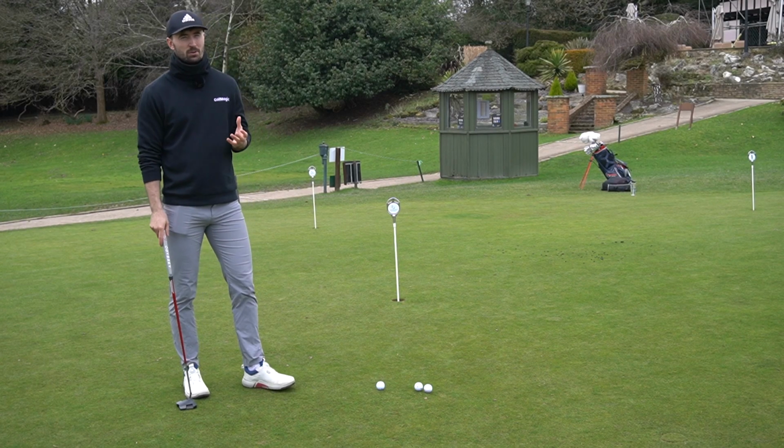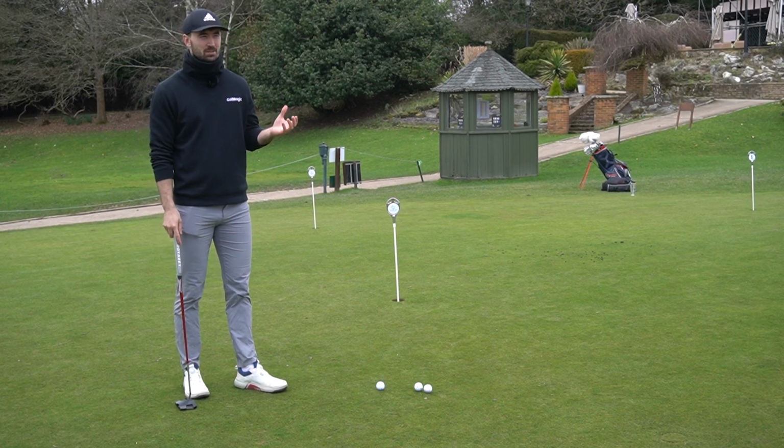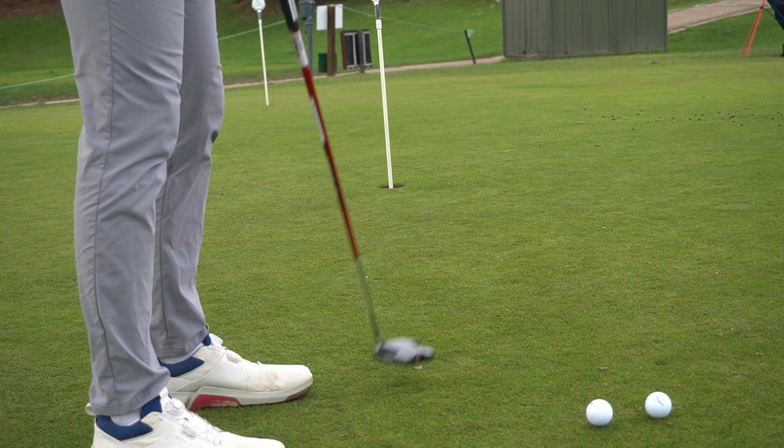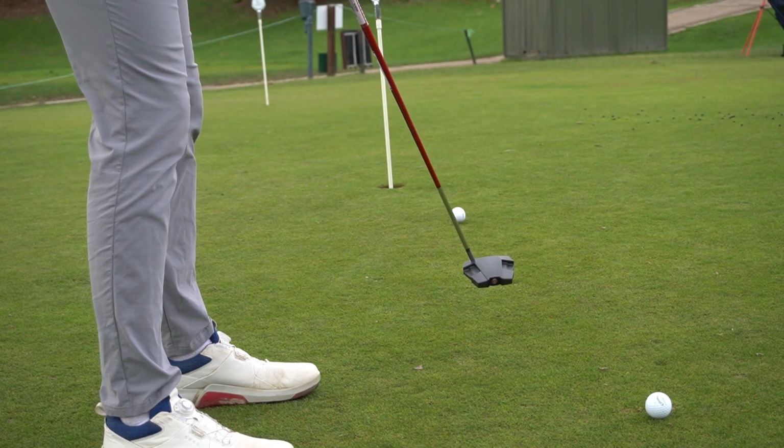There are definitely some misses with Odyssey this year, such as the Tri-Hot 5K range, which is a bit too expensive. But for this insert and the forgiveness that you get from this putter, I definitely think it's a worthwhile addition for the Odyssey family.